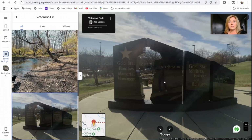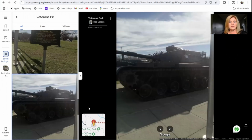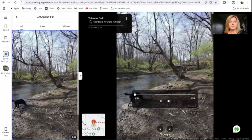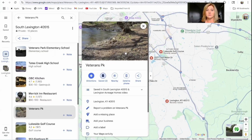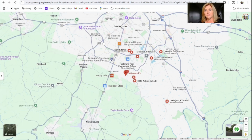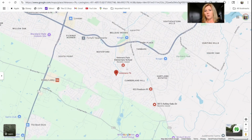They also have this exact monument over at the Capitol in Frankfort. So you can drive over there, if you're closer to that area and you'd love to see it. There's a Blue Star Memorial. We've got one of the tanks there. Lots and lots of walking trails here at Veterans Park. They've got baseball fields, lots of things right here inside. Let me see if I can zoom in a little bit so you can see. It's very close to 2 of the houses that we're going to look at today. So you can see this Veterans Park right here, lots of walking trails.